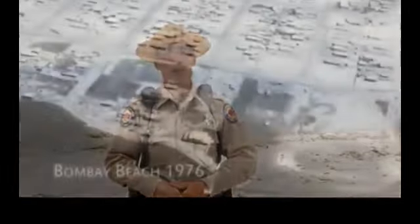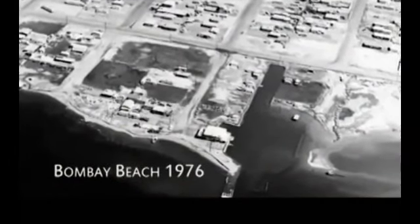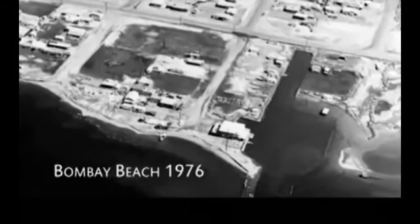The real major factor in the Salton Sea's rise, and unfortunately a lot to do with the deterioration of communities around the Salton Sea, happened in the middle of the 70s. In 1976, Hurricane Kathleen actually made landfall right below El Centro and brought a tremendous amount of water into this valley, and with it a lot of wind and a lot of destruction.